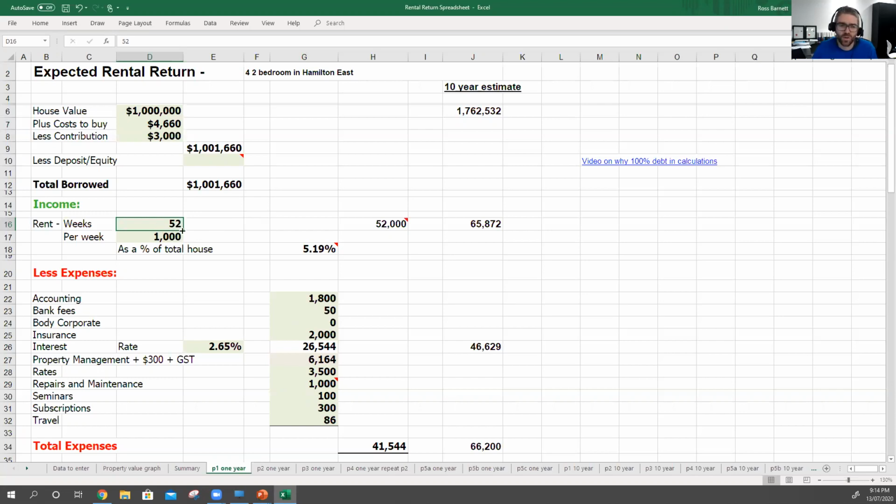This property, 4 two-bedroom units, not awesome condition, but not too bad. I'd work on maybe 50 weeks, and the real estate agents have told us 1,300 per week. But just make sure you get that checked, get an independent rental appraisal. So they had 67,600, I think. I've got 65,000 because I've based it on 50 weeks. So it's around about a 6.5% gross yield.